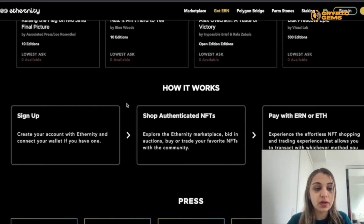So essentially how it works is that you have to sign up, you have to shop the authenticated NFTs, and you have to pay with ERN or ETH to get hold of an NFT.